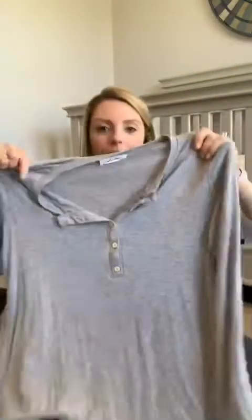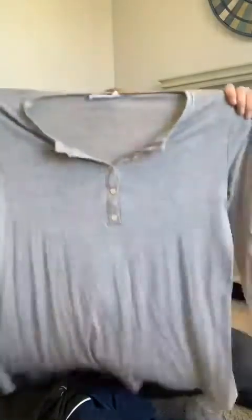And I will probably wear this home too. This is from Carly Jean Los Angeles, not maternity, but it's got long buttons here and it's very comfortable. It feels like pajamas, but it's not. Pete calls it my long.